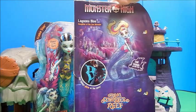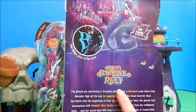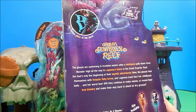So it says, Lagoona Blue, she's the daughter of the sea monster, as you might know. And Great Scarrier Reef is the name of the film and this doll line. It says, the ghouls are swimming in troubled waters after a whirlpool pulls them from Monster High all the way to Lagoona's home in the Great Scarrier Reef. But that's only the beginning of their aquatic adventures.